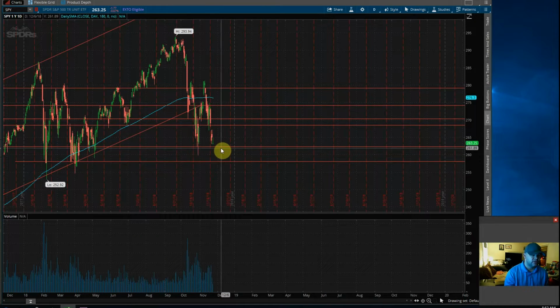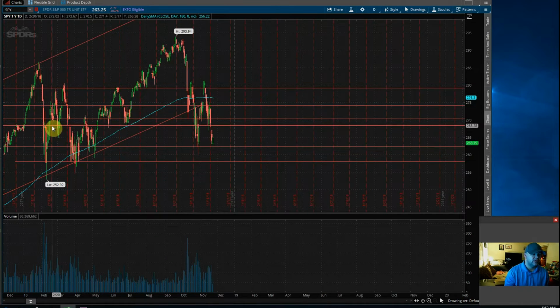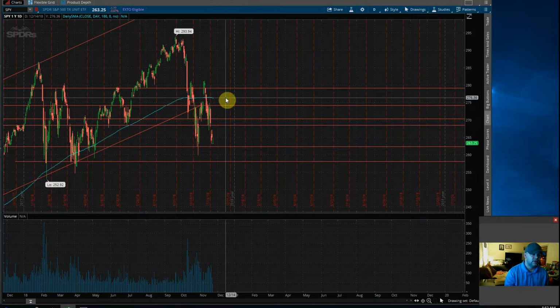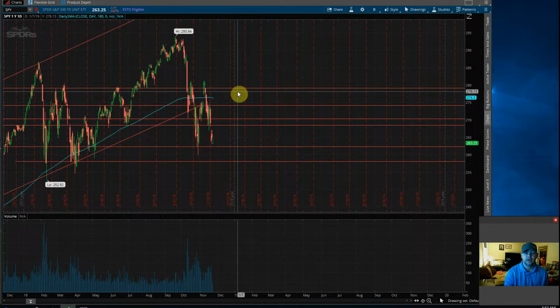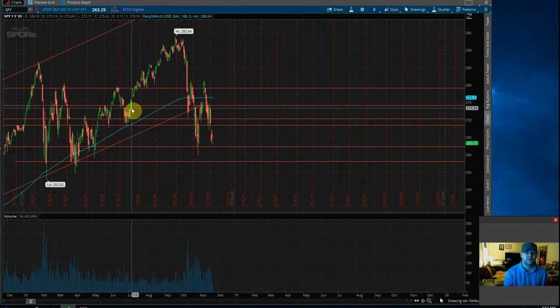We just have to see if we do start to enter a bear market, or if we continue this horizontal movement and eventually it catches and we're back into a bull market. But right now we're in a horizontal trend, and that's what we're going to be looking at for this upcoming week.